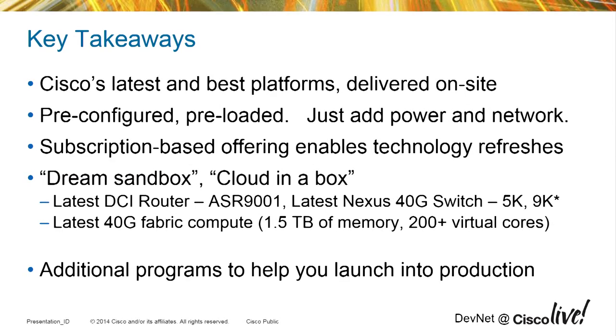So hopefully, the key takeaways here, we try to give you our latest platforms always. We actually have a refresh built in. It's a subscription program where you pay to be in the subscription because at the end of 6 months, you may not want it. At the end of 6 months, you may want the latest technology. So it's a one-year subscription. At the end of that, if you want to stay in the program, we refresh it with the latest technology. We always want to have the innovators using the latest and greatest. We never want them starving or outdated. So every year, we refresh.